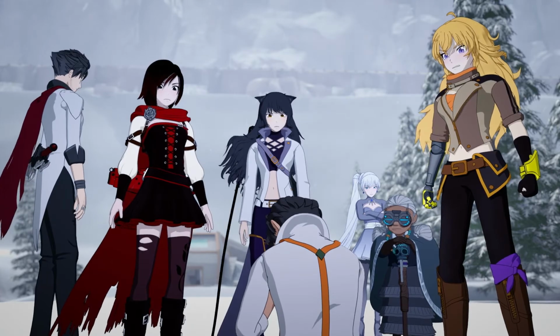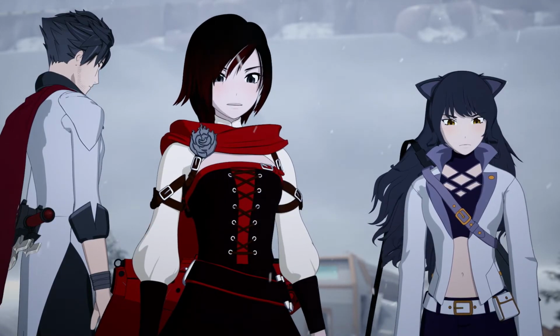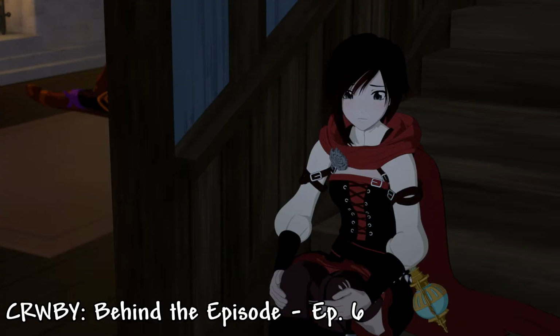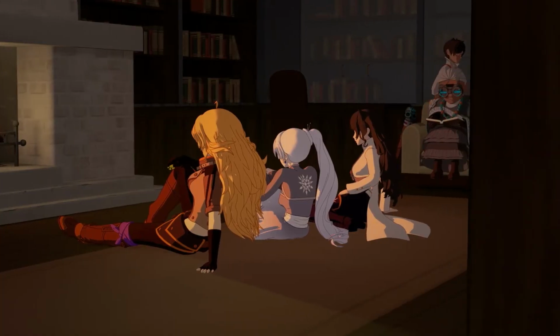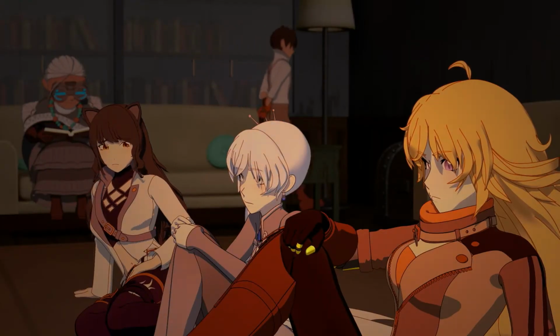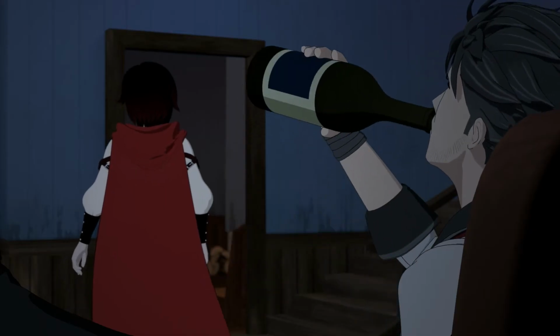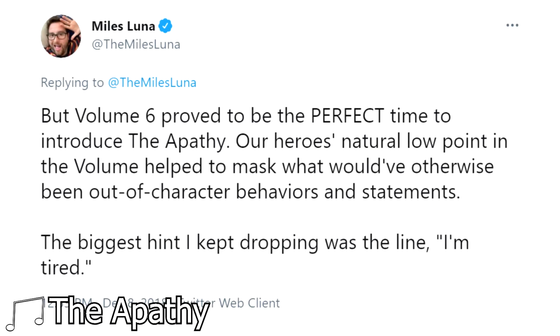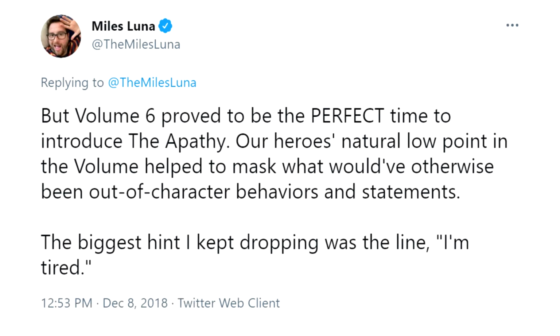Volume 6 ended up being the opportunity they needed to bring in the apathy, as Miles put it. "The storyline for the apathy is one that I've had since before Volume 1, and then Volume 6 came around. We had this enormous revelation about Oz and Salem, and when our characters are confronted with that, they're not in the greatest headspace. Very early on, characters keep referring to how tired they are, and they start saying things that might seem a little out of character, suddenly talking about giving up or just going home or what's the point. Our heroes' natural low points in the volume helped to mask what would have otherwise been out of character behaviors and statements. The biggest hint I kept dropping was the line, 'I'm tired.'"